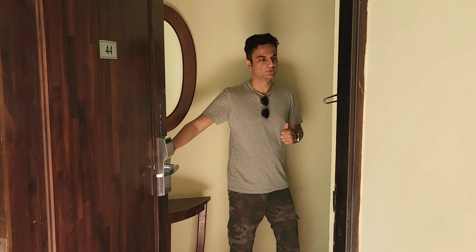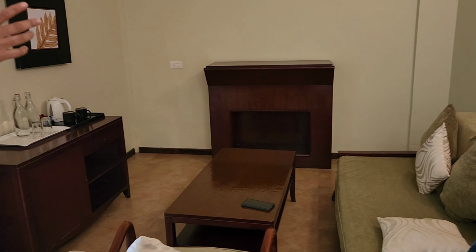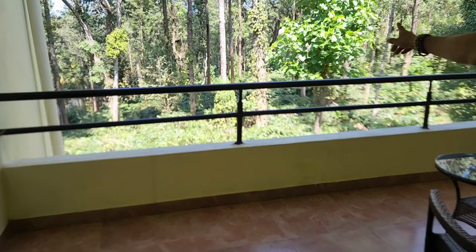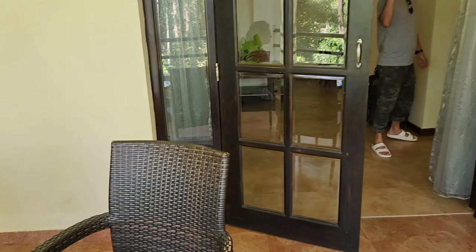So let me give you a room tour. This is a premium room that we have booked. This is a premium room, yeah. And this is the living area over here. So you have a good amount of space here. Actually quite a lot of space. Quite spacious. Balcony overlooking the coffee plantation.